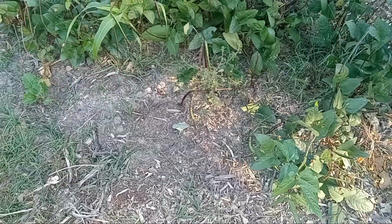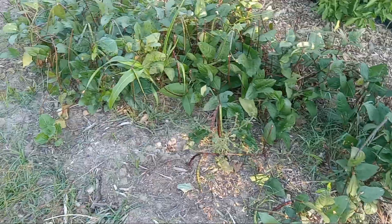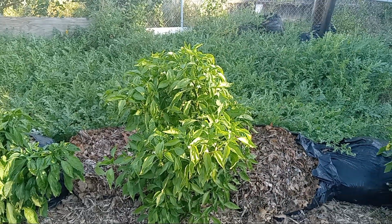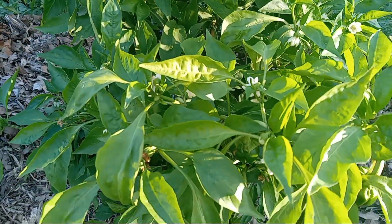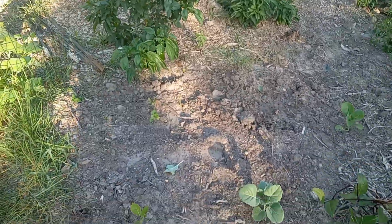Then when I flip over here, again, purple hull's doing hella good. All them white flowers on that pepper plant right there. All them white flowers on this pepper plant. That is a pimento pepper as well.